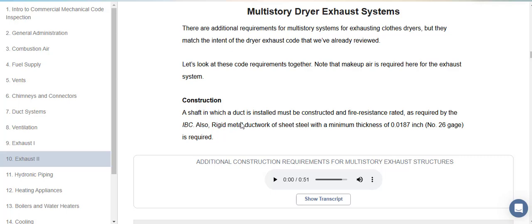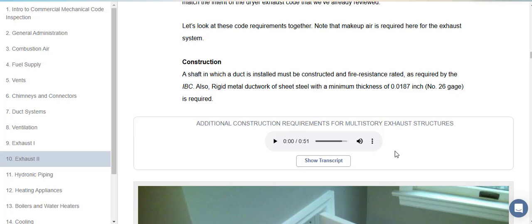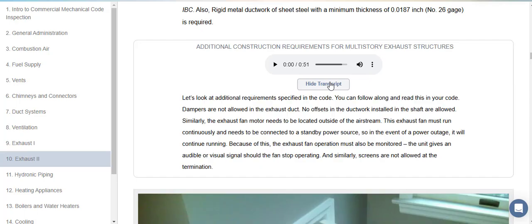For the exhaust system construction, a shaft in which a duct is installed must be constructed and fire-resistance rated as required by the International Building Code. Also, rigid metal ductwork of sheet steel with a minimum thickness of 0.0187 inches, number 26 gauge, is required. Additional construction requirements for multi-story exhaust structure.